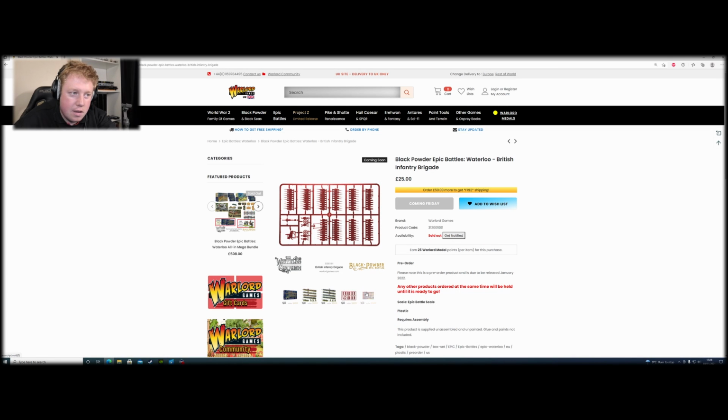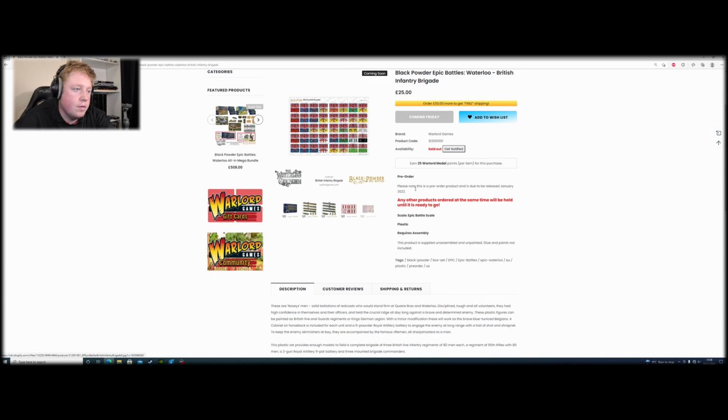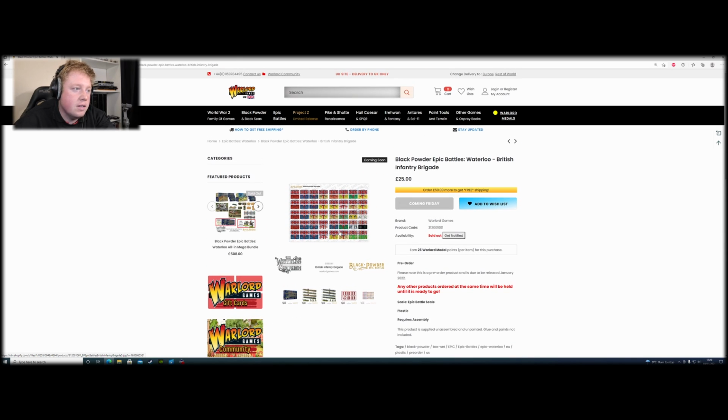And this impressed me as well. Look at these flags. Look how many flags you get. I think it's like 48. So what have we got? 4, 8, 12, 16, 20. So 40 flags in one sheet. So you've got 40 battalions that can be represented with just this set. And if I remember rightly, it looks like you've got some King's German Legion in here as well. So great, absolutely brilliant. And £25 for that, I think that's a fair price for what they've had to invest into this. I think that's very fair. So there's number 1.